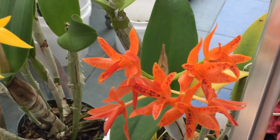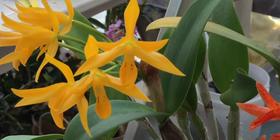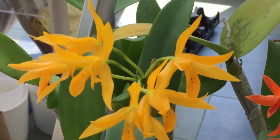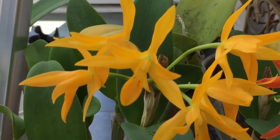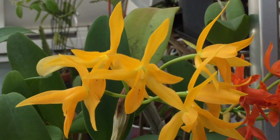And then finally in this grouping, I have this yellow one that has just a couple spots on the throat. And I got this from Sunset Valley Orchids this fall, and I think this is the second or third blooming of it since I've owned it.